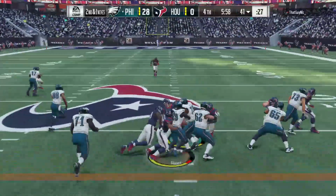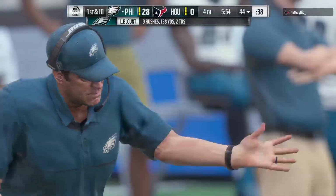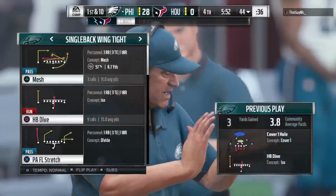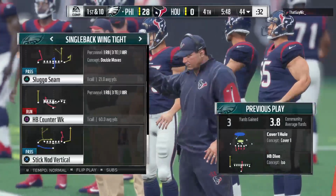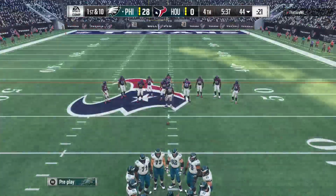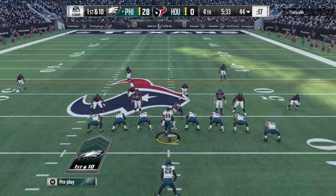They'll run again with Blount, and he'll get up near the 45. They'll spot it at the 44. 3 yards there, good enough to keep the drive moving. And, Brandon, this is where it pays to have a big back who can take over a football game, especially in the 4th quarter when you've got the lead, your ability to not just wear people down, but close games out.